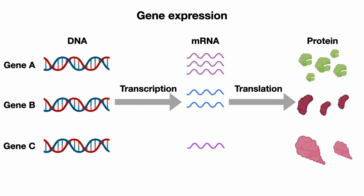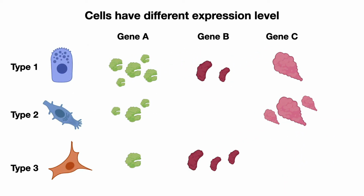So back to our question. How can the same DNA result in different types of cells? It turns out that this variability is caused by the different gene expression levels in different cell types.